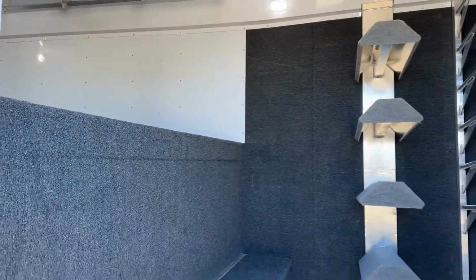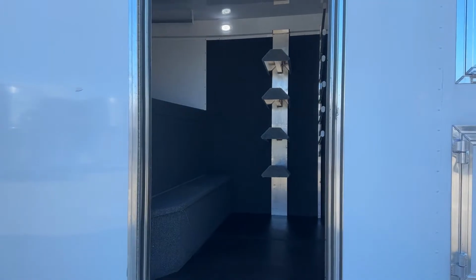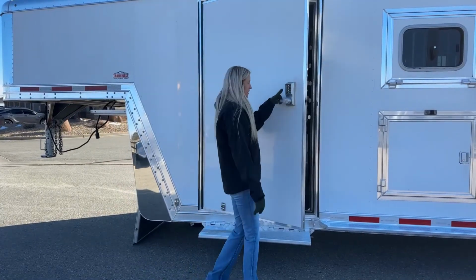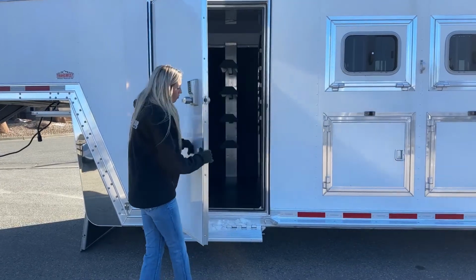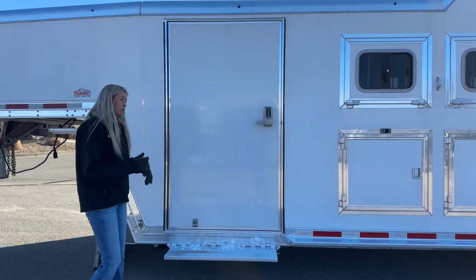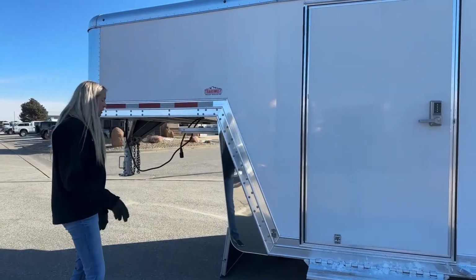Extra wide front tack door there as well, so when you are carrying those big Western show saddles in there, tack trunks, it does give you lots of room. And this front tack door does lock as soon as you shut it, so it does have this combo lock up here, and you will get the combo once you take it home with you, but as soon as you shut this, it's going to lock. So I really like that. If you don't always remember to lock your stuff, it's just going to do it for you. It takes care of it, and it's a super easy way to open it.